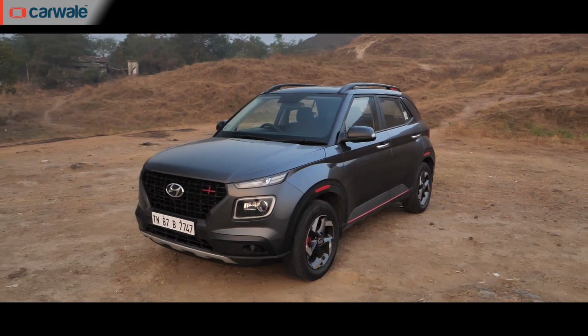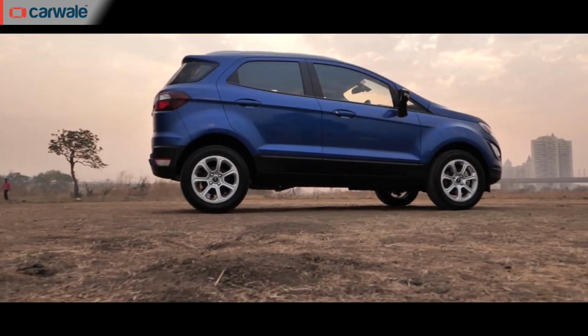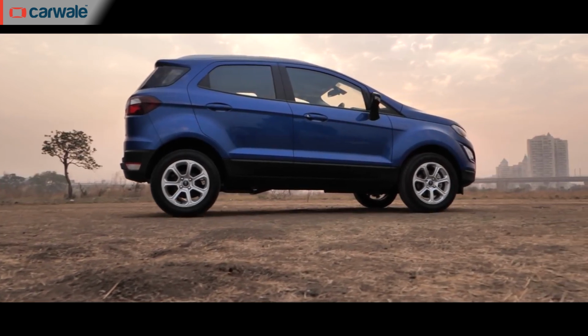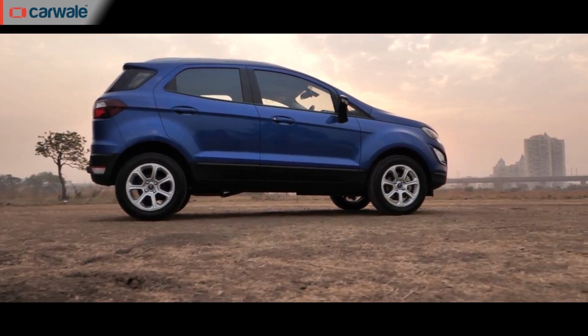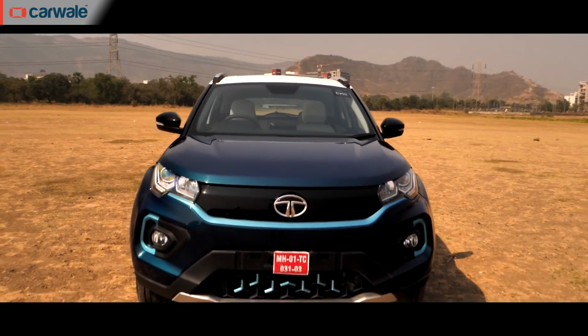If you're looking for a compact SUV that's practical, efficient, and good to look at, chances are you're on the same page as your next door neighbor, your relative, or your best friend. That's precisely how the supremacy of crossovers has exploded in recent times.